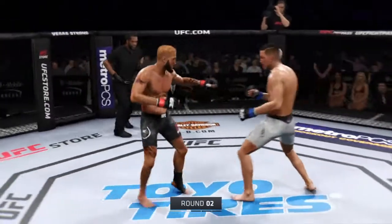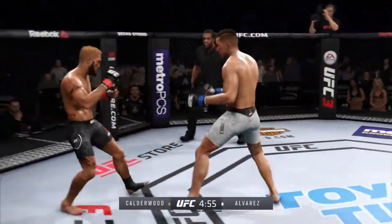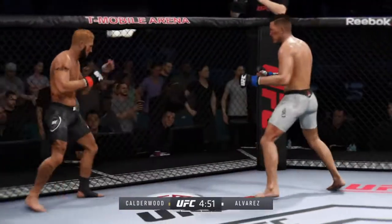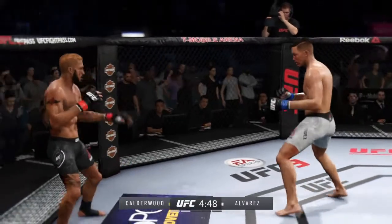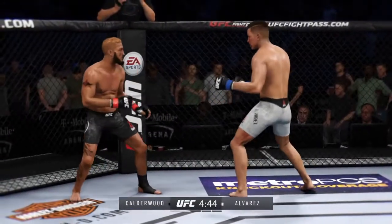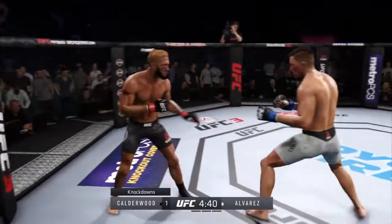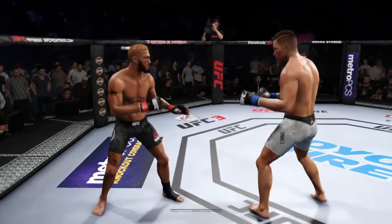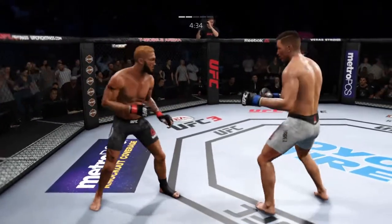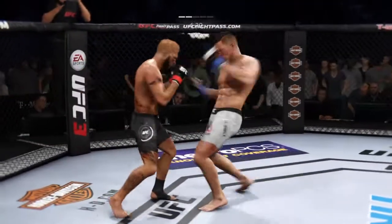Second round here. Wow! He's got him in here. This fight is dangerously close to being stopped. That strike will count. Didn't quite connect. Slips the punch. Caught him with a punch.